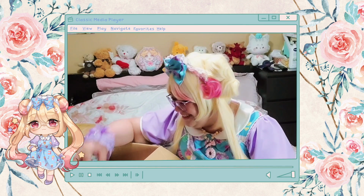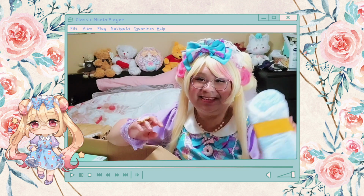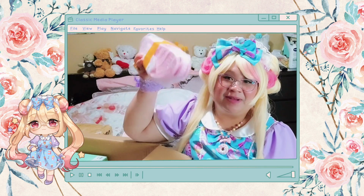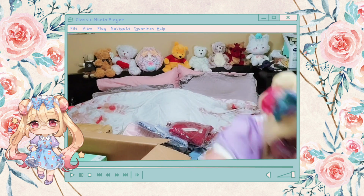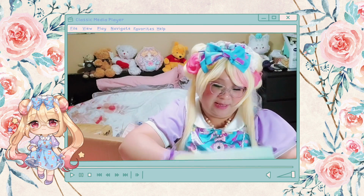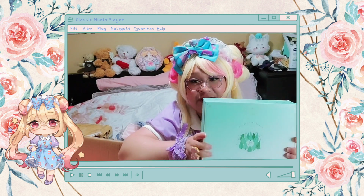And then I have, these are slippers. This is a Cinnamoroll slipper, and this one is, I think, a My Melody slipper. And then I have this box, which is stationery.